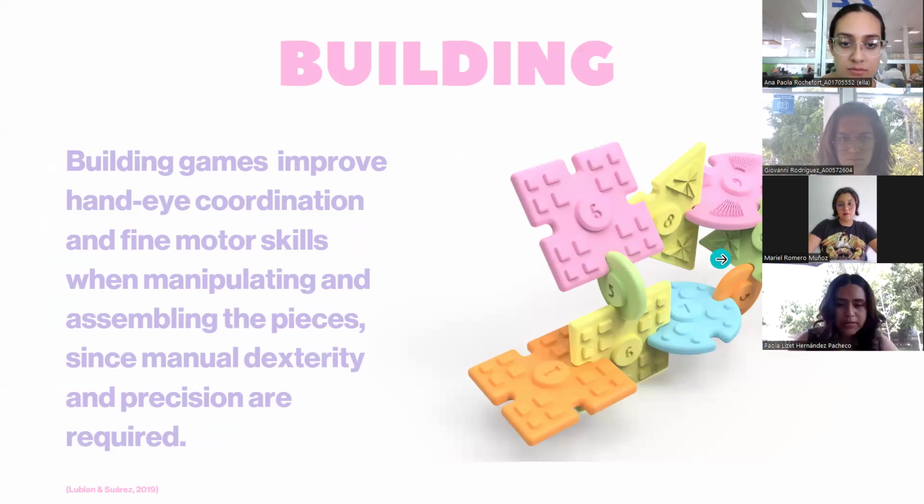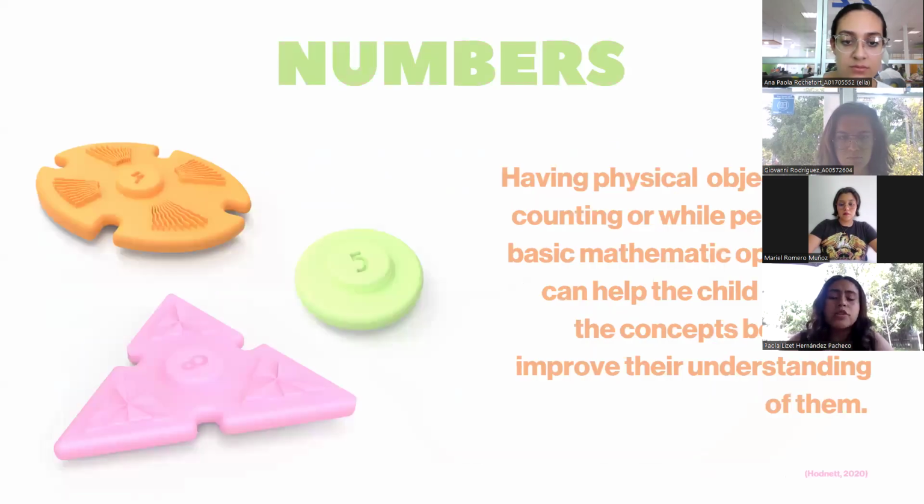Do you want a boat? A doll? They can do it. Building games are a great way to improve hand-eye coordination and fine motor skills, since manual dexterity and precision are required. In the center of the pieces, we incorporated numbers as well, since the range of the age is when children usually start encoding and performing basic mathematical operations. Having physical objects can help the child visualize the concept better and improve their understanding of them.